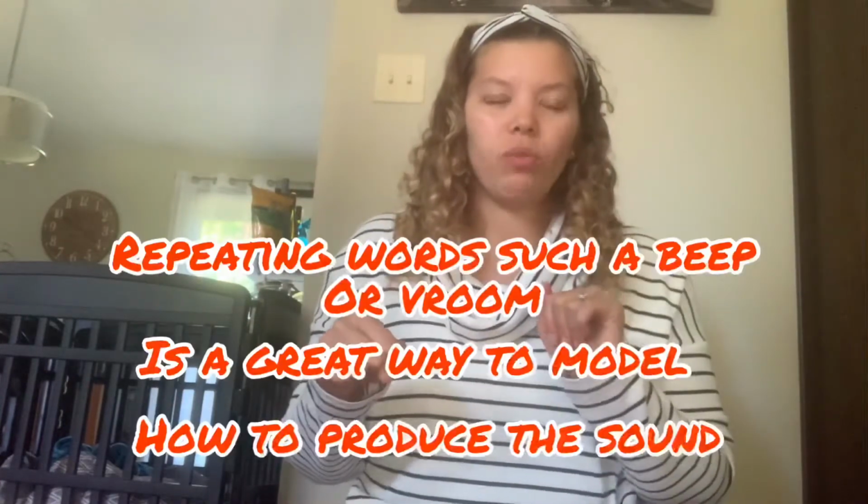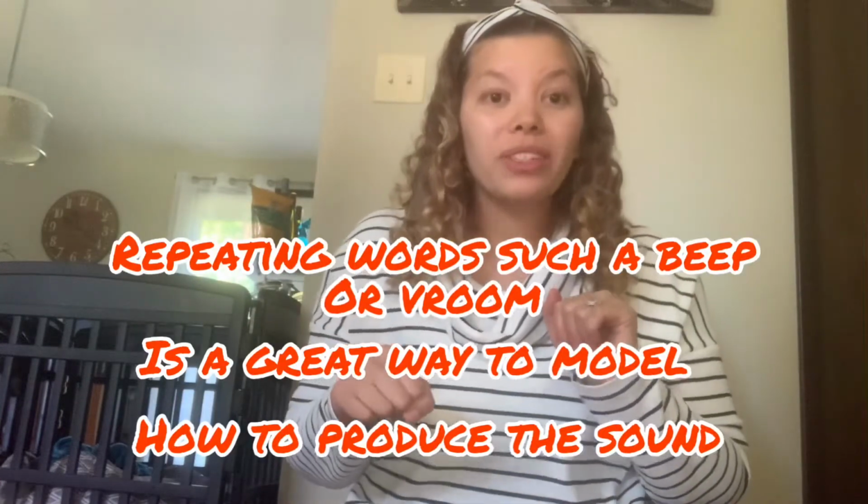What does the horn do? I think it goes beep, beep, beep. So why don't we do the horn on the dump truck goes beep, beep, beep.